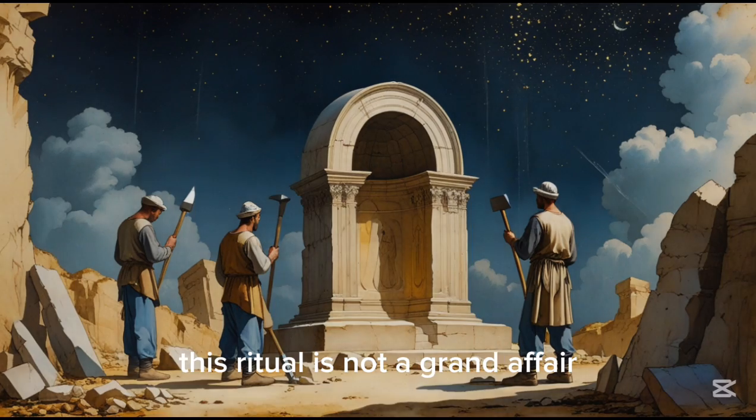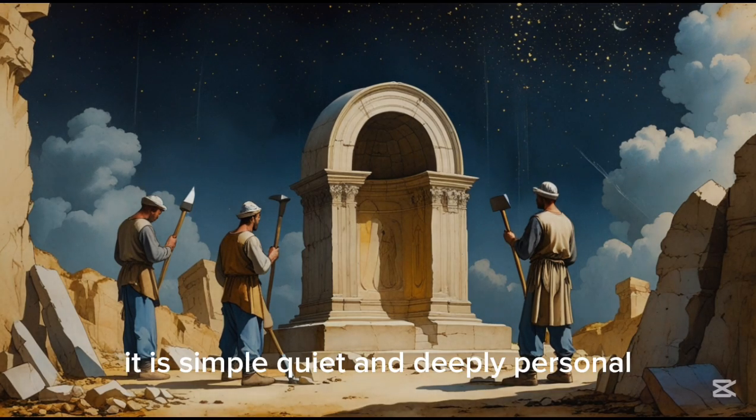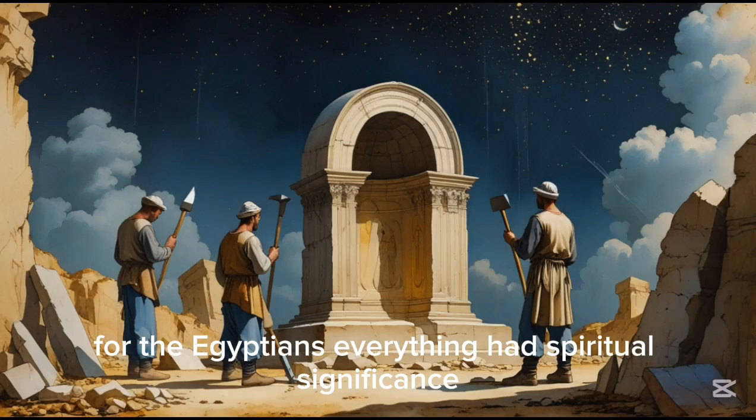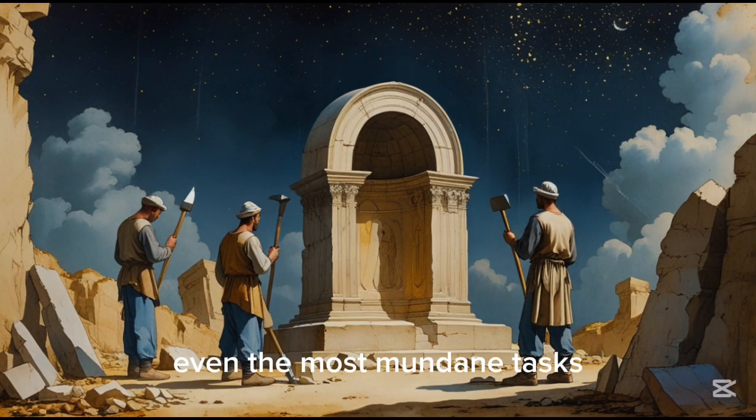This ritual is not a grand affair. It is simple, quiet, and deeply personal, but it is a vital part of their daily routine. For the Egyptians, everything had spiritual significance, even the most mundane tasks.